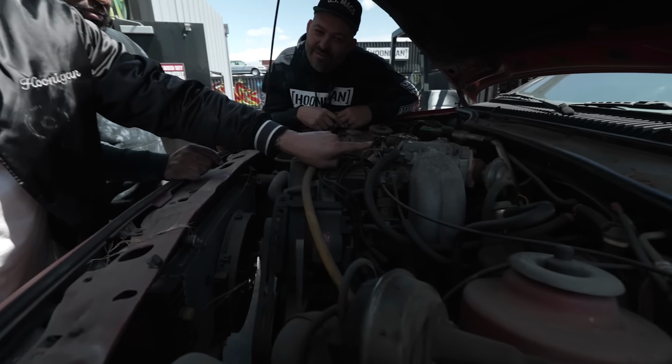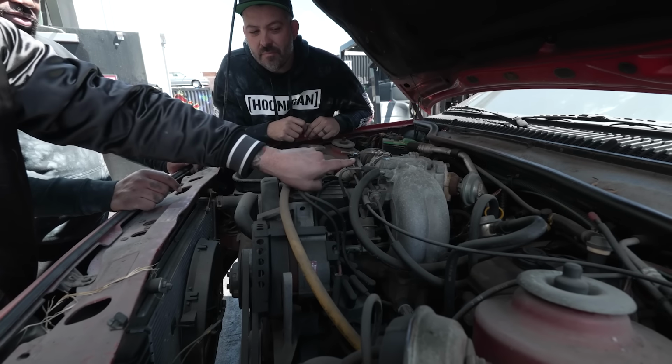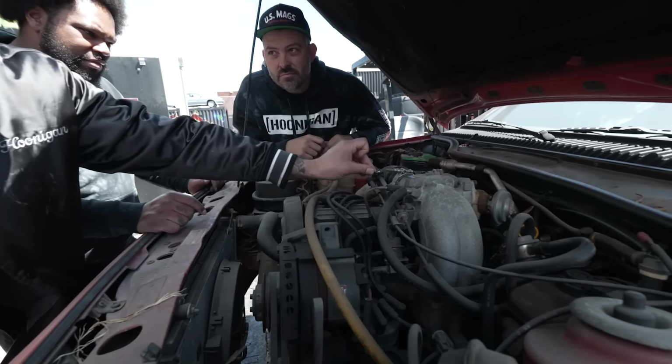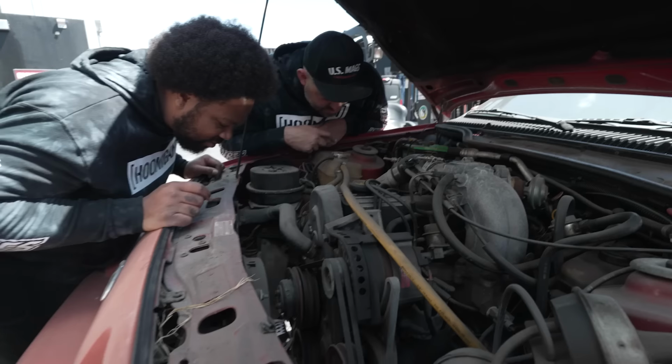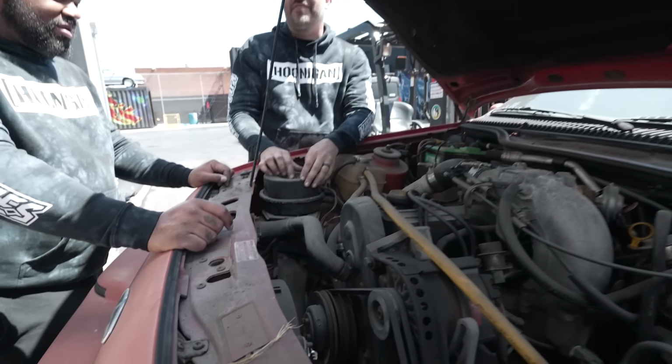But this is like the same thing we got in the SVO Mustang. This is an elaborate use of zip ties. It's one zip tie being used as a mount, then another zip tie connecting it, and then just a reinforcement. That's the third dimension of zip tie. I love that the airbox looks like 1950s cookware. Yo, what is this? It looks like a crock pot.